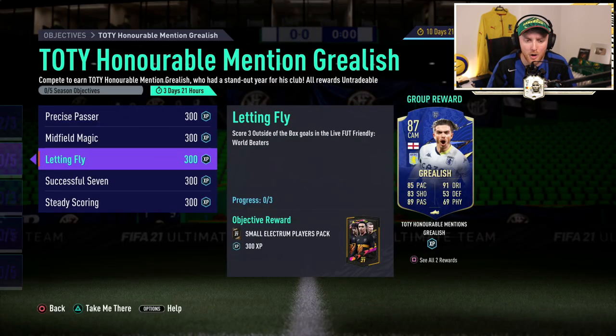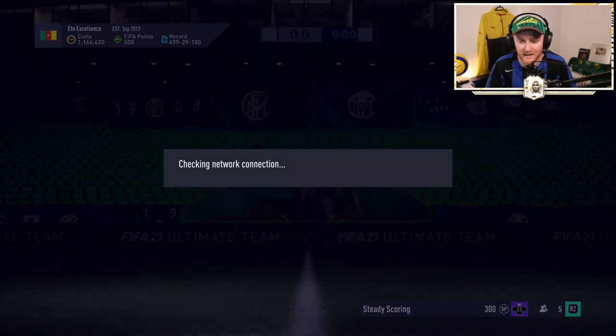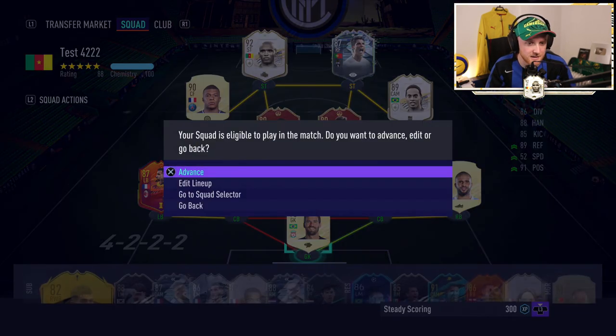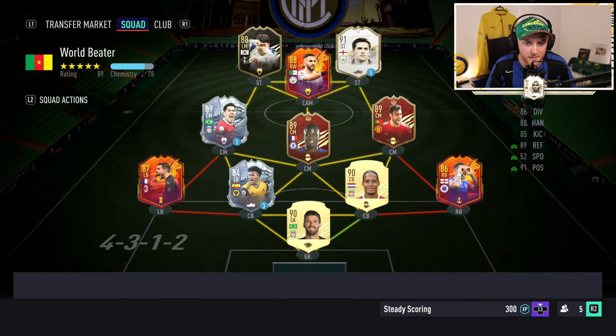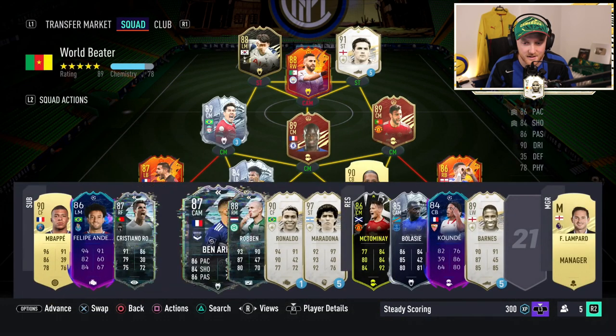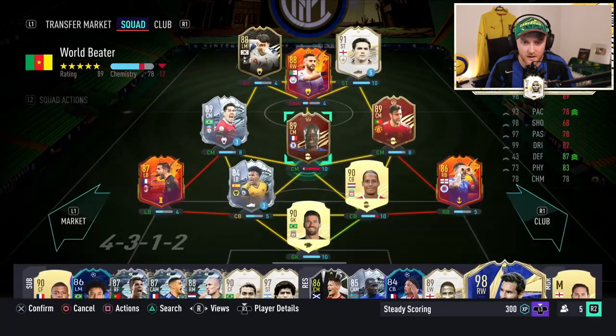So obviously in the World Beaters for Jack Grealish, chemistry doesn't matter. Realistically, we want to be scoring with Premier League players. But alas, we are going to be using our new Lionel Messi. There's a World Beaters team. There it is. Look at that. Lovely stuff. We'll just shove Messi up top instead of Owen. Where is he? There he is. Messi, you can go up top instead of Owen.